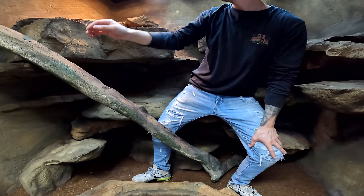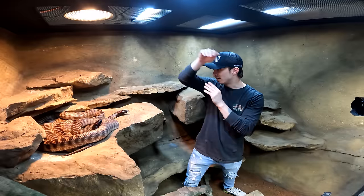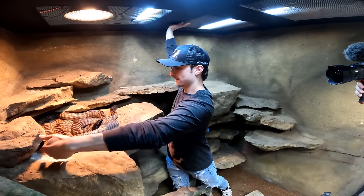Can these guys strike? Black-headed pythons are one of two species in the genus Aspidites. These are Aspidites melanocephalus, and they come from the western part of Australia.